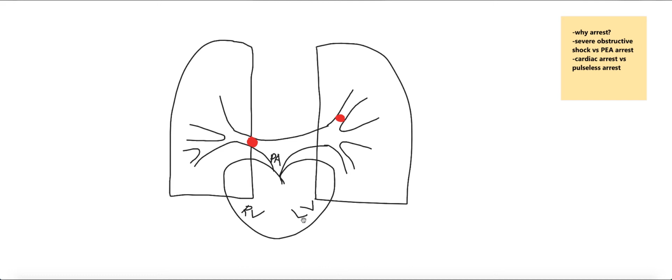Severe obstructive shock versus PEA arrest is a continuum. The third point in the top right, I actually think as a result of this patient really didn't suffer a cardiac arrest. The ultrasound proved that. There was pretty good contractility of that left ventricle, and there was a tachycardia, a narrow complex rhythm on the monitor. So I think a better, more descriptive term in this situation would simply be a pulseless arrest. As I said, the crew had compressions stopped, started norepinephrine, and shortly thereafter regained a pulse.